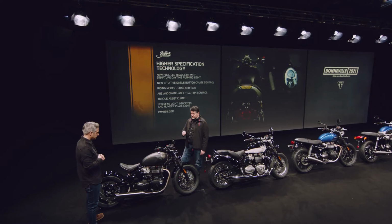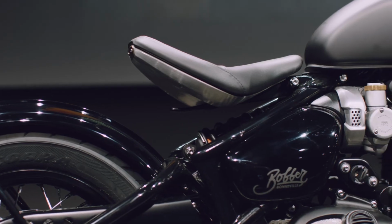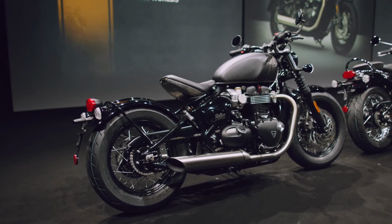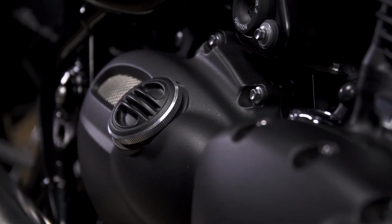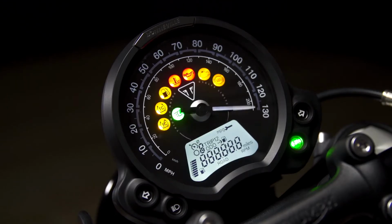Finally, with the looks, we've got that absolutely peerless authenticity. We've got all of the Bobber's engineering innovation. So we have the floating aluminium seat and also that hardtail look, which is actually a beautifully engineered swing cage. And then on top of this, for 2021, new blacked out styling and detailing. So you've got new black powder coated engine covers, cam cover and the sprocket cover as well, plus the new instrument styling as well. Thanks, Miles.